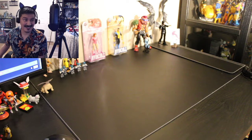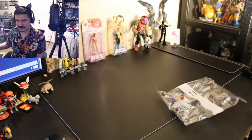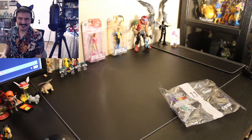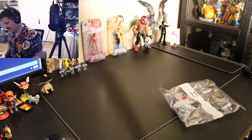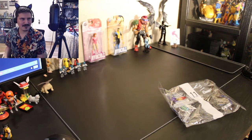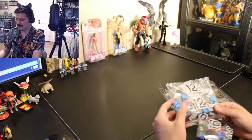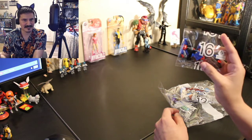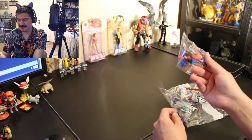Oh my God, there's a lot in here. So this is bag 11. I hope that it's printed, maybe. I'll have to find out. 12, 16. It appears that you don't actually get to Spider-Man until bag 16. Surprising.